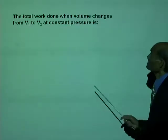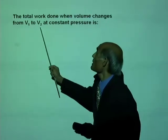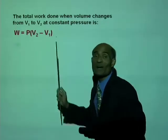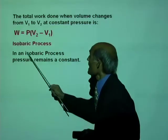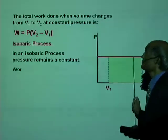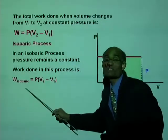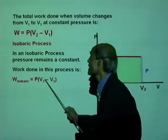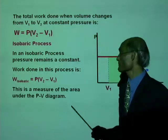All right. The total work done when volume changes from V1 to V2 at constant pressure is W equal to P times (V2 minus V1). Now, in an isobaric process, pressure remains a constant, and this is the process that we have just talked about. So W isobaric, work done for an isobaric process is P times (V2 minus V1). Reinforce that idea one more time.